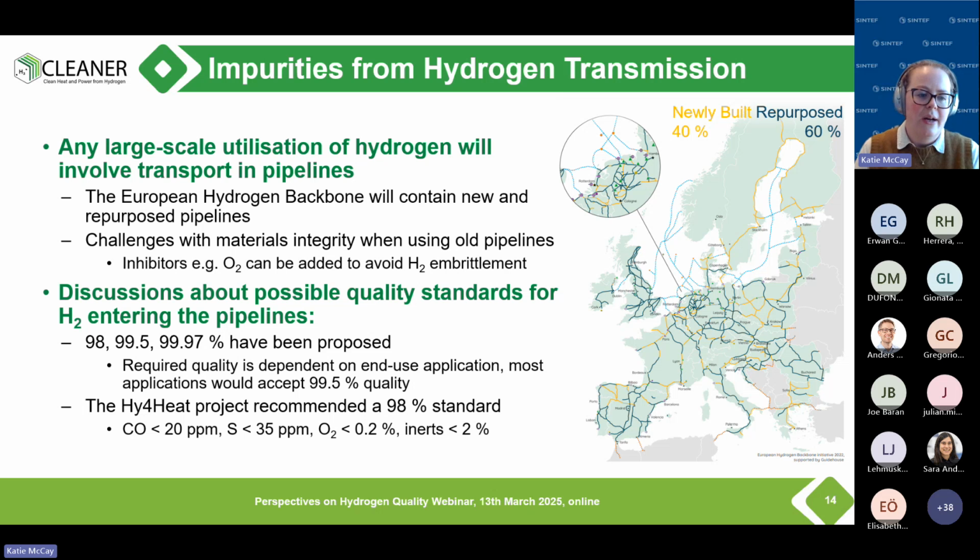There are also a lot of open questions about using hydrogen in pipelines. So first of all, the question is actually what type of hydrogen should enter the pipelines? So there's been several hypothesized standards about the hydrogen entering the pipelines. 3 different standards have been proposed, something ranging from 98% up to 99.5 up to 99.97%. The required quality is often really just dependent on the types of producers that are in the system and the quality that they're producing, and also the end user application.